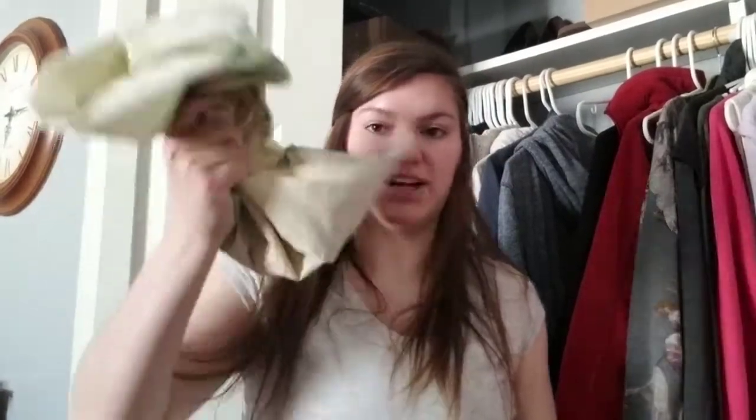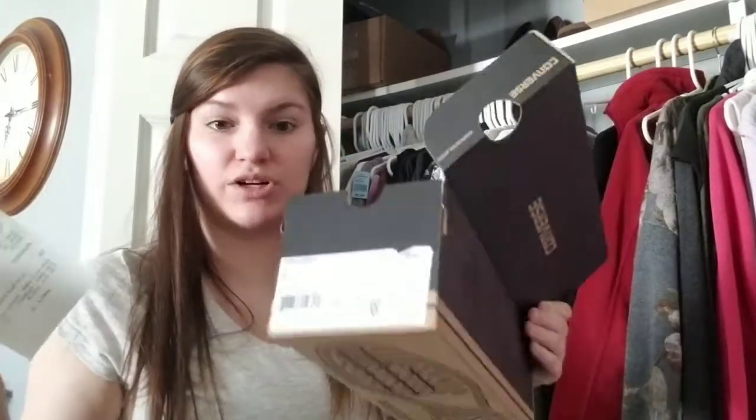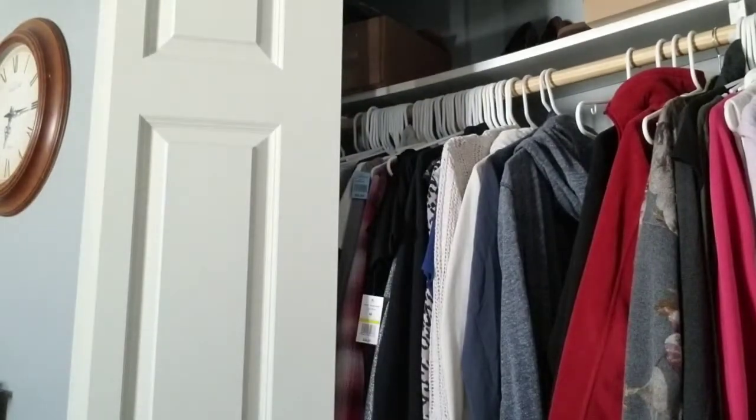So starting in here, I have some random pillowcase and these table mats that I've had for about 2 years. So we're just going to throw those in the donate box. I have this Converse box from when I had ordered my Converse. So I'm going to keep them because I still have them. And then I have my Minnetonka box for my moccasins. So I'm going to keep that as well.